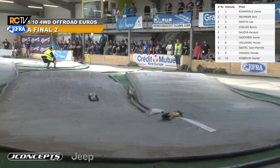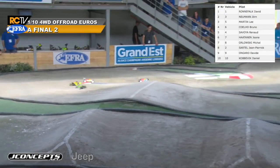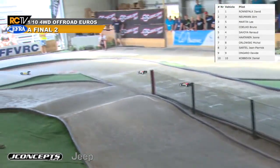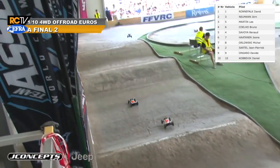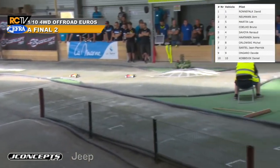Over the big jump they go. Bruno looking up the inside. Wasn't going to happen without contact. He backed out of it. 1 minute 30 on the clock. Down the main straight they go. We have this battle on camera. There's a little bit of a gap between Newman and Martin, but it's Martin, Bruno, Savoia, Hattinen. Orlowski is not far behind as well.